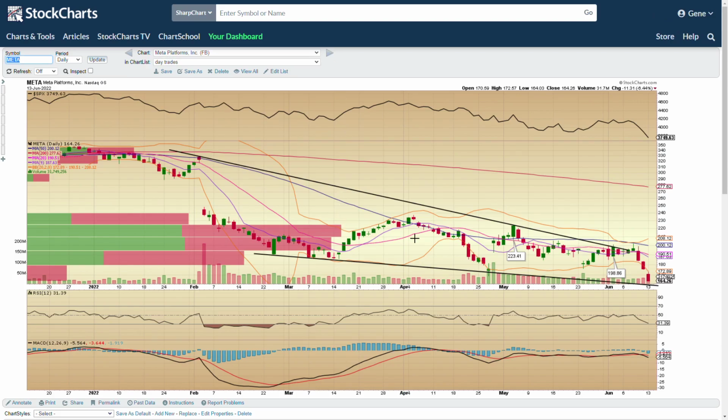Facebook, Meta, still trading in this wedge. See what happens when we get to the bottom of this wedge. You can draw your line, come off this candle. Make sure you're touching those two candles. You may, if I pull this line just a little higher, you may. I don't want to cut through this body, but I can pull this line up to this body, and I may be able to tweak that up a little bit more.